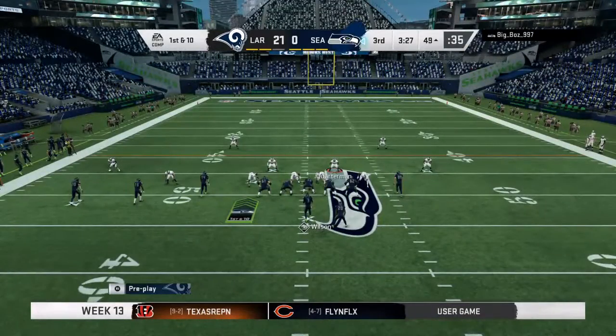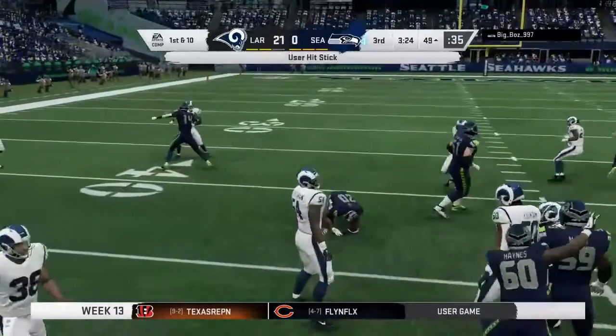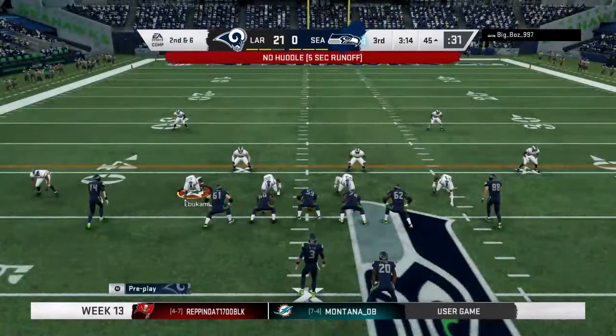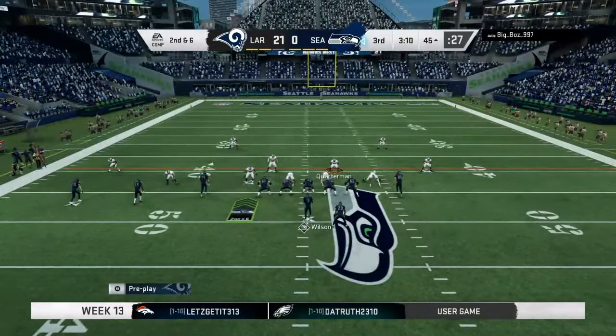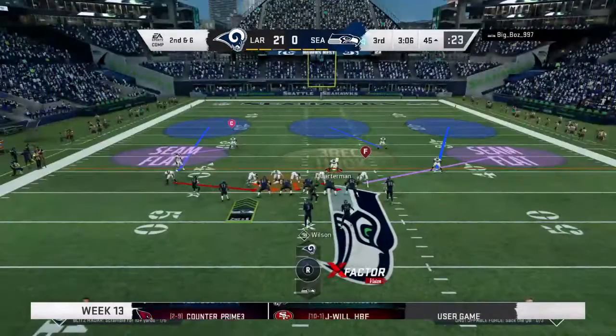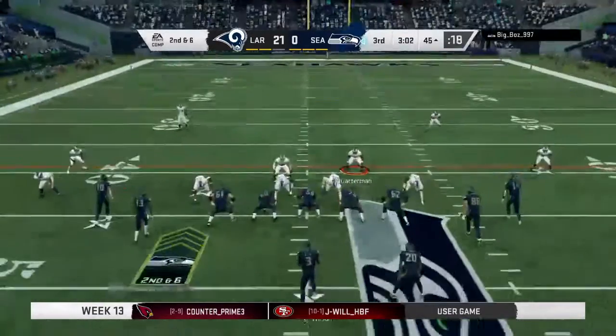Check pass. They'll run it now out of the gun. It's a pickup of 4, and it'll bring up 2nd down. T.J. Watt there on the tackle. A gain of 4. It's now second and 6 at the Rams' 45-yard line. 56 is the Mike. 56 is the Mike.